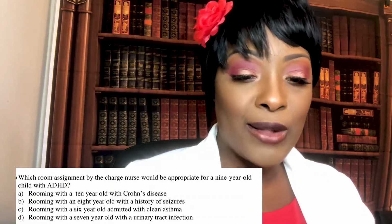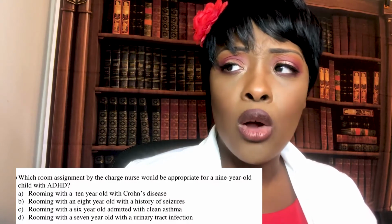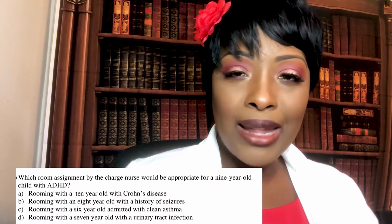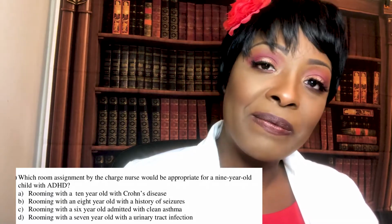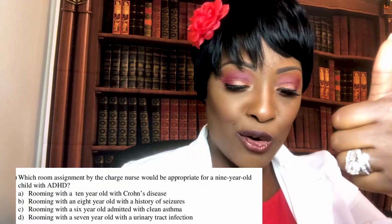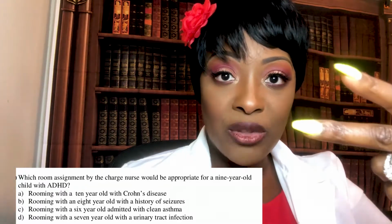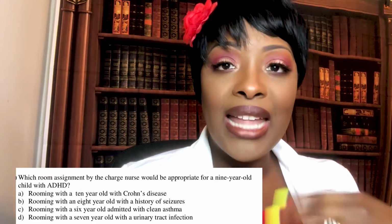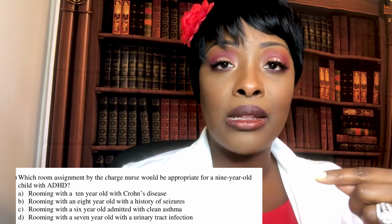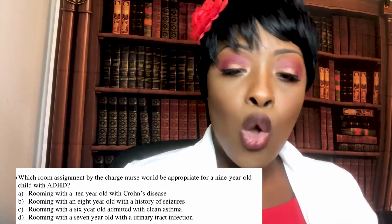So, guys, I want you to think about this. This kid's got ADHD, and they're asking us, who are you going to room them with? Do you notice that A, B, and C all have something in common? A, B, and C. Patient with Crohn's, patient with seizures, patient with asthma. Those three need a quiet environment because for those disease processes, emotional disturbances are triggers. What do I mean by that?